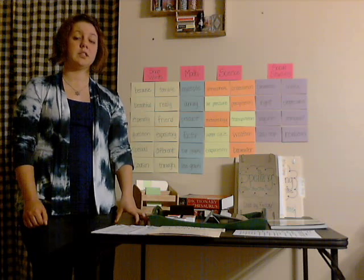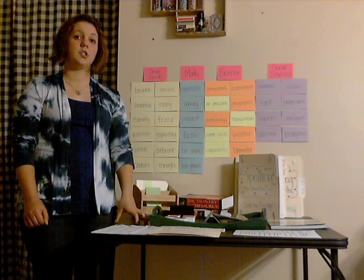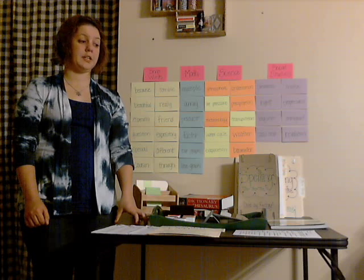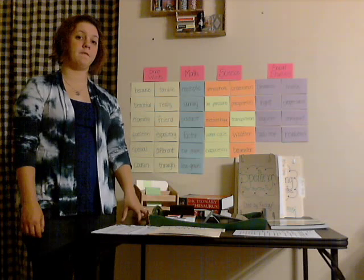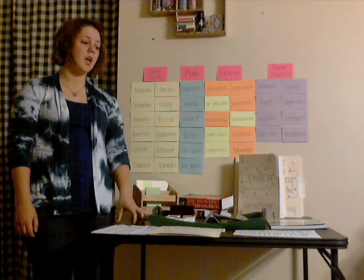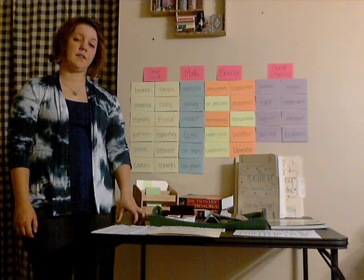I have 12 students at a time for 50 minutes. So I chose to create these learning centers that focus on smaller groupings because I'm only going to have 4 students in each center. My WordWork Center has 7 activities.